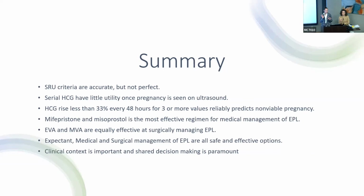Electric suction and manual suction are equally effective at surgically managing early pregnancy loss. Expectant, medical, and surgical management of early pregnancy loss are all safe and effective options, and the clinical context is important, and shared decision-making is paramount.